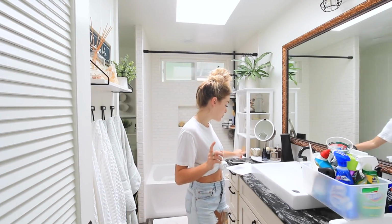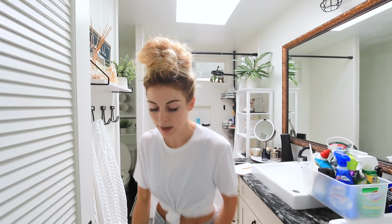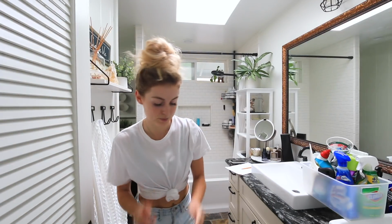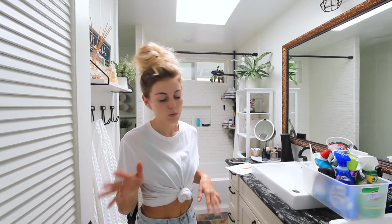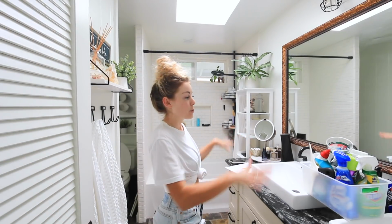The first thing we are going to do is get the towels out of here. I wash these quite frequently anyway, but with everything going on, I change them out at least 2 times a week. So just gonna pull out towels. Alrighty, towels will be done in a second. Gotta wash them. The first thing we're gonna clean in the bathroom is the vanity.